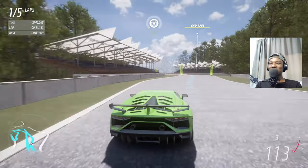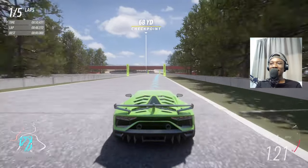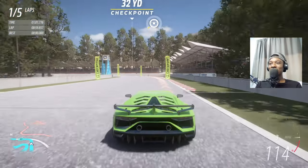Oh no, we have to brake. Oh man, I messed up my racing line right there. We're already done. What? Already done. This is the last corner. What time can we get?